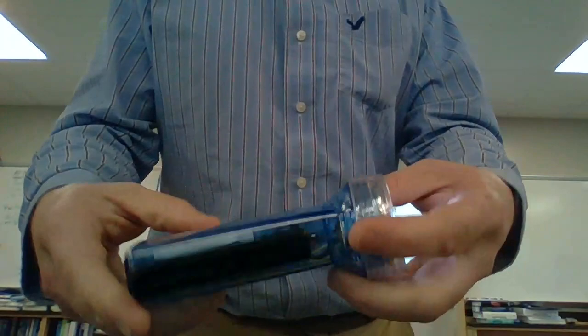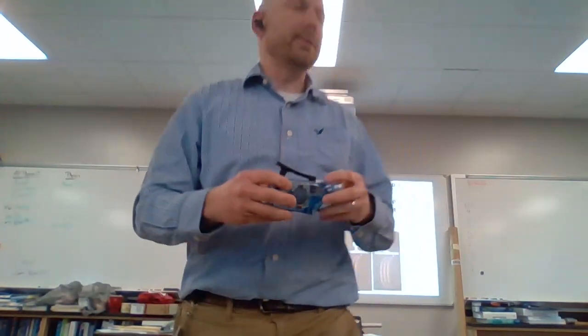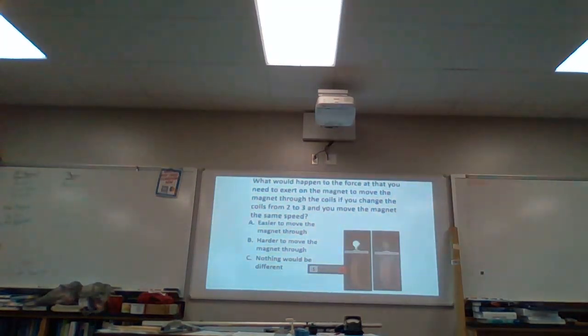This one, as you squeeze it, the spinning thing's a magnet, and the sides have coils of wire. See if you can figure out how that's working. Okay?